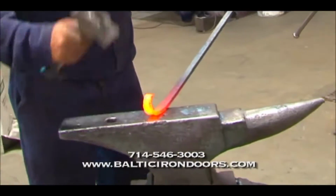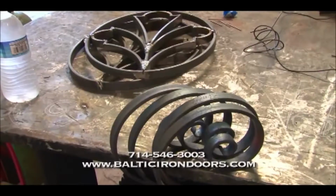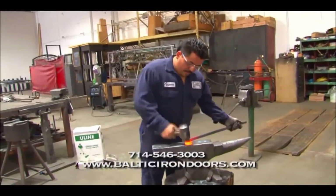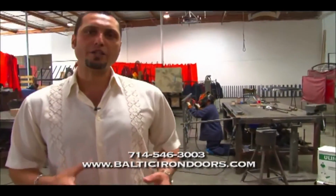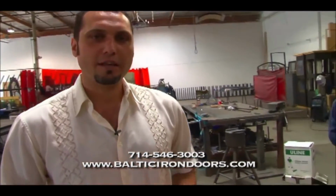This is the making of a scroll. This is one scroll out of hundreds that will make one staircase or a door. So you can imagine the labor involved with it. But that's what makes wrought iron special, is the endless hours of labor sculpturing the work like an artist would sculpture a stone statue.